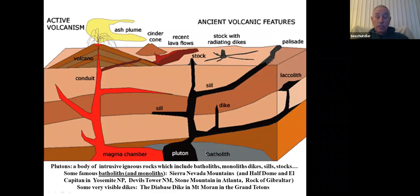You see some of these plutons and batholiths when you go to places like Half Dome and El Capitan. You see things like this sill that came off and eventually becomes a palisade, like we have along the Hudson River. What happens is, again, this stuff is under the ground. We don't see it. And then thousands or millions of years later, as erosion slowly strips away all this dirt on top, you end up with these big chunks of magma that solidified, and huge rocks that just stick out.